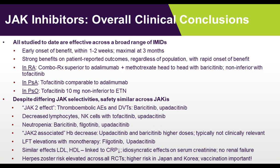And the predominant efficacy for all of these products has been at weeks 12 or 16, where they're already very effective. So if it's not working by week 12, I think you can firmly say that perhaps it's not effective in that particular patient and that particular disease. I talked to you about the strategy study with Tofacitinib, where monotherapy wasn't as good as adalimumab plus methotrexate, but they didn't try the high dose. Again, in PsA, Tofacitinib was quite comparable to adalimumab, again, with methotrexate in their study. And in psoriasis, Tofacitinib 10 milligram was non-inferior to etanercept.